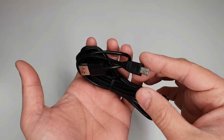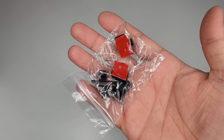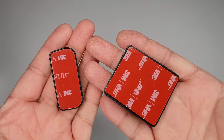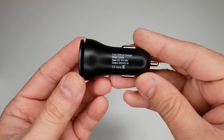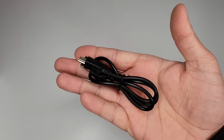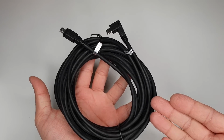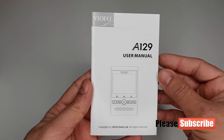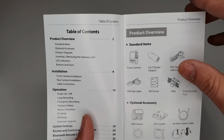One standard mini USB cable for front camera charging, a couple of clips with 3M stickers to tidy up wiring, and a trim opening tool, which is very handy to have. Two camera mounts with 3M adhesive pads and some extra 3M sticky pads. One dual car charger with an output of 5V and 3.1 ampere. One 1 meter mini USB cable for data transfer. One communication cable between the front and rear camera with marked front and rear connections. One user manual which provides information on the product, installation, operation and so much more.